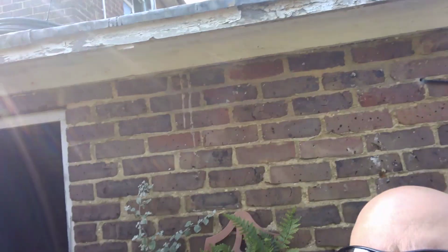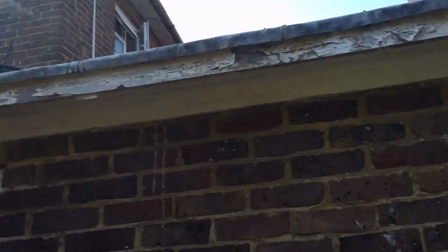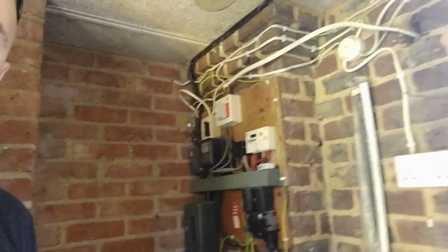But if you see up there, that white plastic conduit. I was called because the isolator was burned, and as we were checking, apparently there was quite a 9.5 kilowatt shower on a 6 mil cable, so it was a matter of time for them to just give up. And the other thing, as we're looking around, you see here.